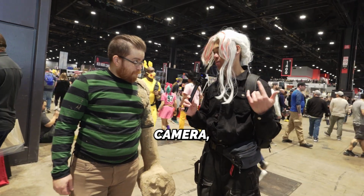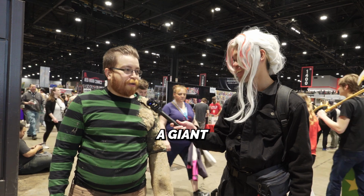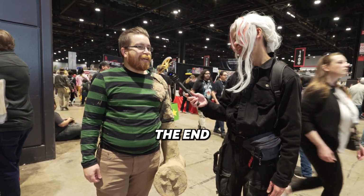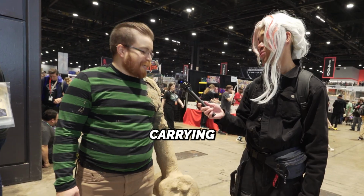We talked about this off camera, but you said it's 3 pounds of sand? Yeah, easily. I just bought a giant bag of sand from Home Depot and I kept packing it on until it looked good. And I weighed it at the end of it and the whole thing weighs like 6 pounds at this point. So I'm just carrying around a 6-pound weight.